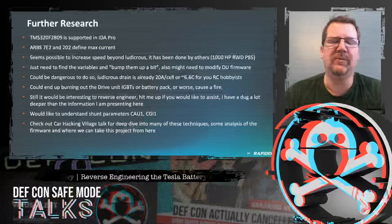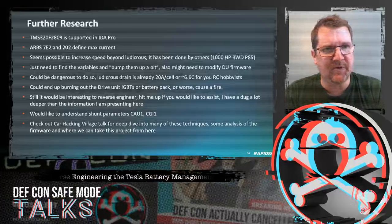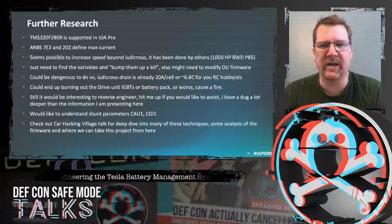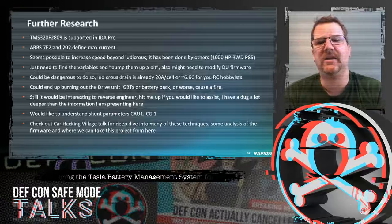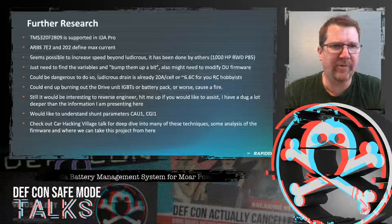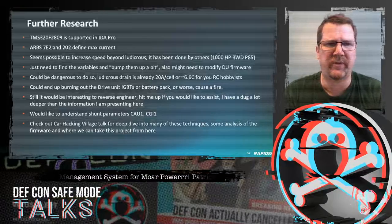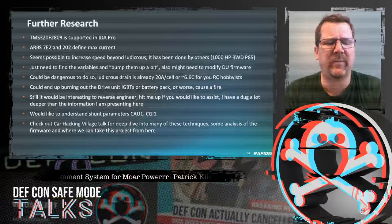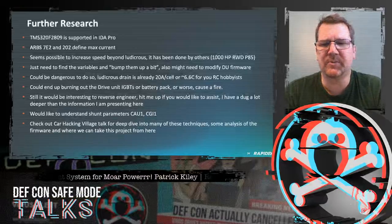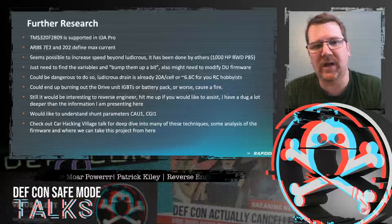Okay, so here's where we can take this project from here if you want to help. The TMS320 is supported in IDA Pro. I've actually got some stuff on that in the Car Hacking Village deep dive. Again, arbitration ID 72 and 202 define max current. There's one more for the other drive inverter. I can't remember what it is. So it seems possible to increase speed beyond Ludicrous and actually do it safely. It's been done by others.